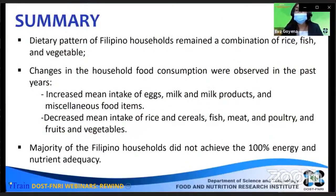So that's all for the food consumption survey results of the 2018-2019 ENNS. So in summary, we can say that 1, dietary pattern of Filipino households remained a combination of rice, fish, and vegetables. 2, there are changes in the household food consumption wherein an increase is observed in the mean intake of eggs, milk and products, and miscellaneous food items, while a decreased mean intake is observed in rice and cereals, meat, poultry, fruits, and vegetables. 3rd, majority of the Filipino households did not receive 100% energy and nutrient adequacy.